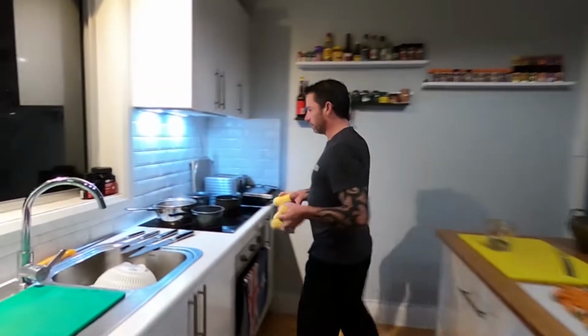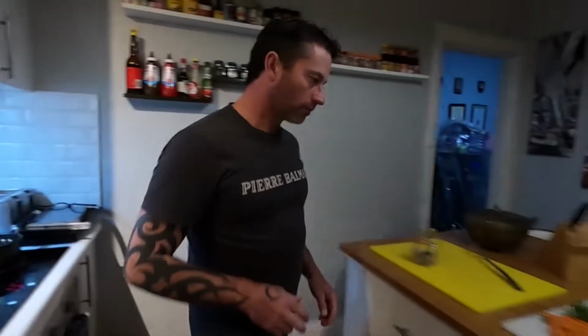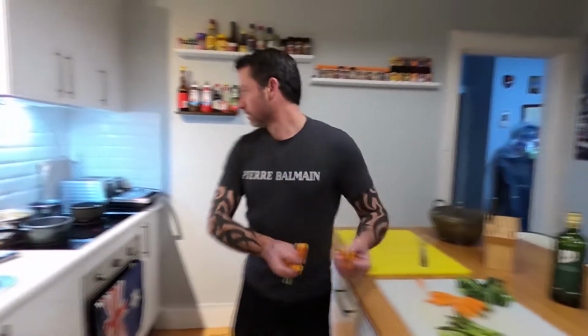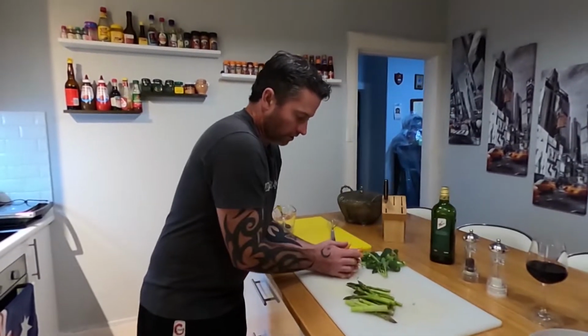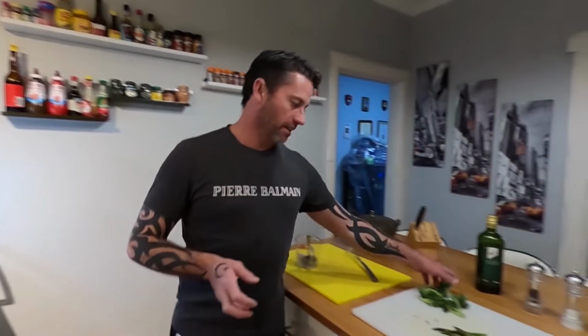I'm going to put the corn in. So, corn in one pot. Carrots will go in a different pot. So chuck the carrots in a pot. You can put all the vegetables together, 100%, but you're not going to get the flavour of each different one. It's going to be completely different.